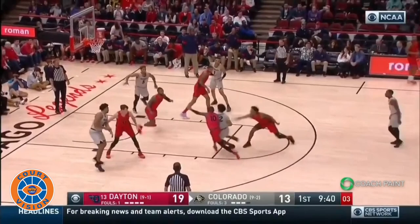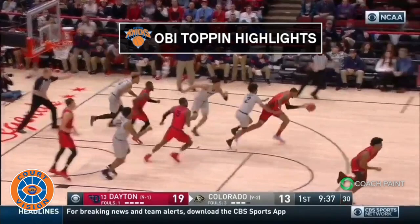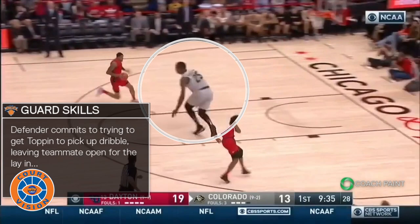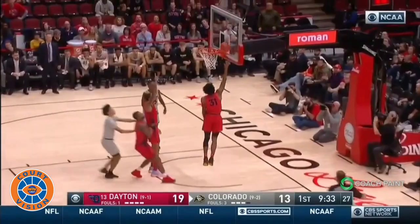Right. The first thing that you see, guard skills. I've been watching Obi a long time. He was about 6'1", 6'2", in high school, all of a sudden sprung up to 6'9". So he has those guard skills embedded in him. Now he's just bigger. So what you can see him leading the break here is just drawing defenders, making the right pass to the corner.